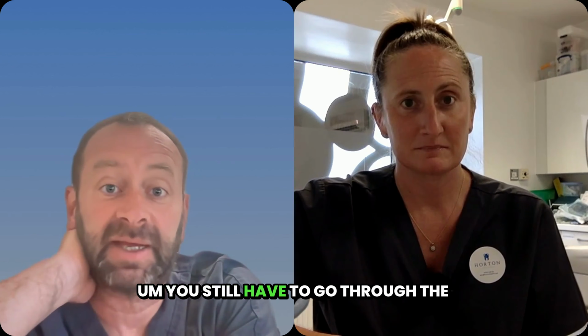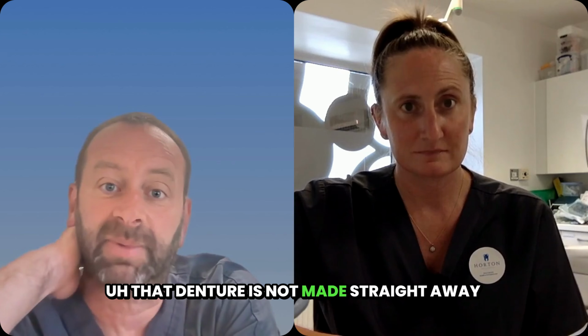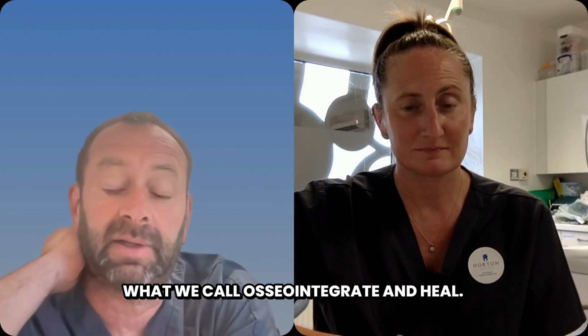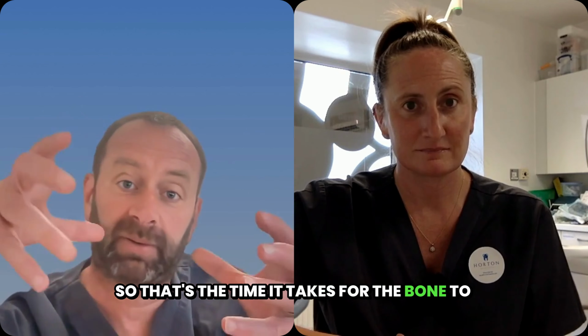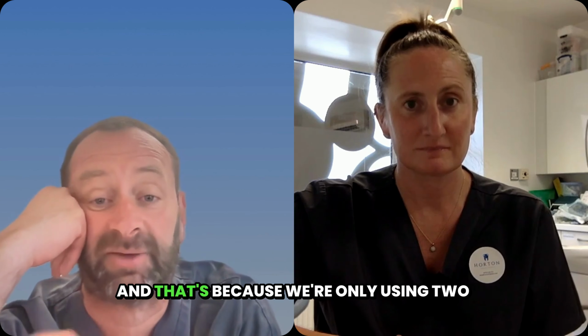You still have to go through the conventional denture stage. It's not immediate. That denture is not made straight away because we need time for those implants to what we call osseointegrate and heal. So that's the time it takes for the bone to knit around the implant and lock it into place. And that's because we're only using 2 implants potentially.